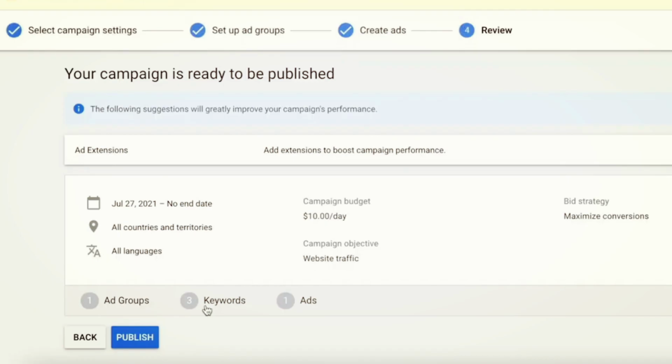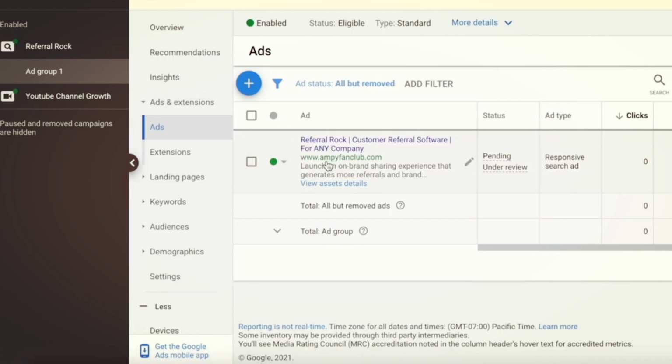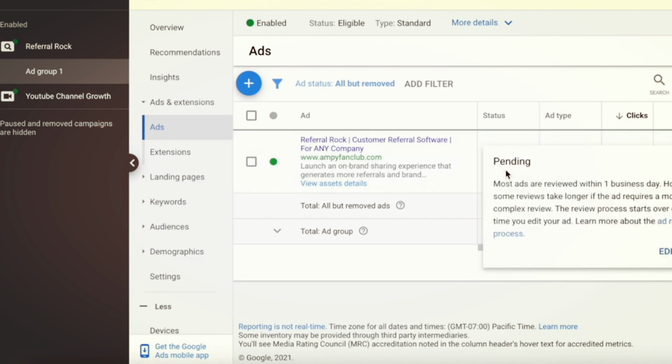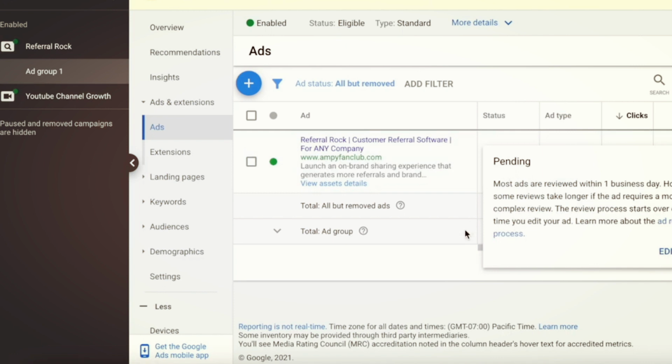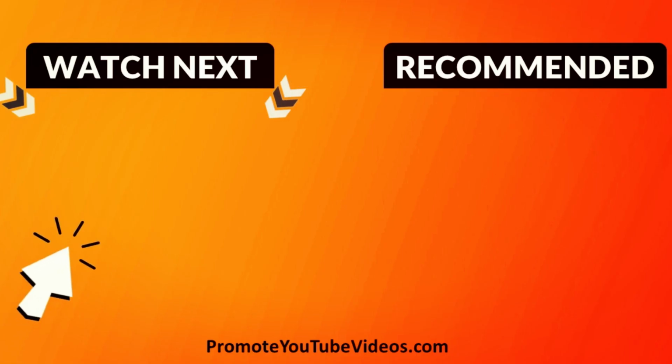Next, you can start your advertisement and it will say pending review. Usually, it's going to take anywhere from an hour to up to 24 hours to review and approve your ads. You can follow these steps for multiple products to find the one that makes you the most money. This is just one affiliate marketing hack.